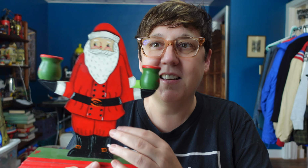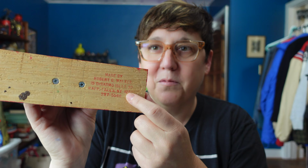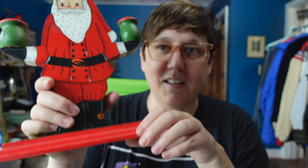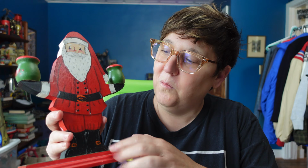We picked up this hand-painted Santa cutout candle holder, and it was made in Wappingers Falls, which is where we went to the estate sale. I just thought it was really well done and really cute. We've sold a couple of these hand-painted Santas before, never ones that had the candle holder on it. So I'm not really sure what we're going to list this for.